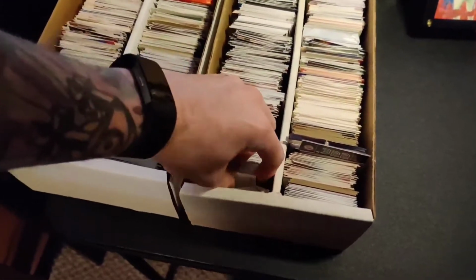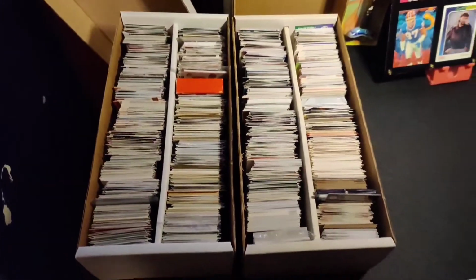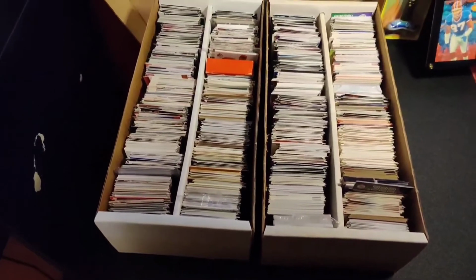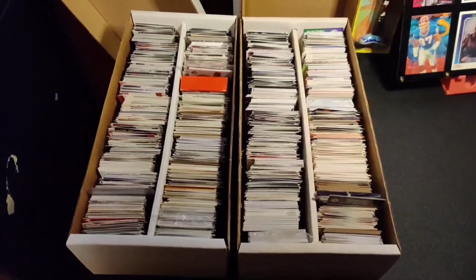Got a sealed set of random football with an autographed Dontrell Savage on the front. I mean, there's just all kinds of weird things in here. And there's a lot of star cards in here. There's a lot of cards in here that aren't worth much. But I want to touch on a few cards today that made this collection 100% worth buying.